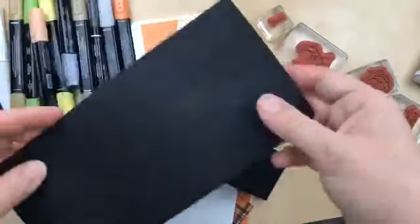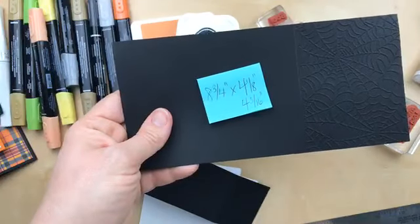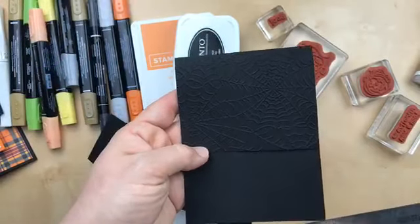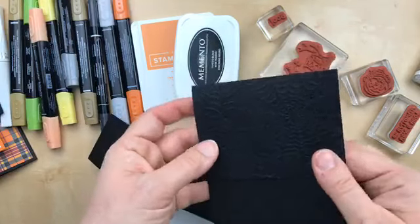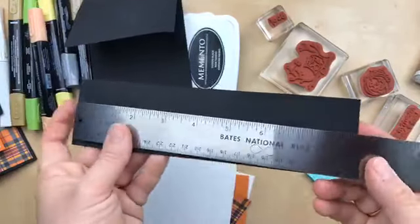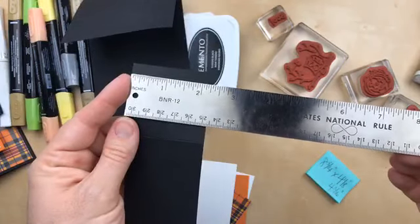Okay, so I scored this piece at 5 1/2. So it's the size of a card front. It's got the flap that folds down, and then I use the spiderweb embossing folder to emboss the top of it. And then this piece is 8 1/2 inches by 2 1/4 inch.